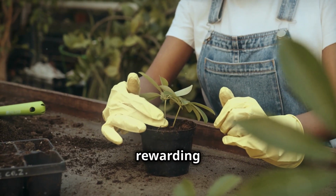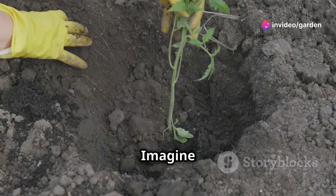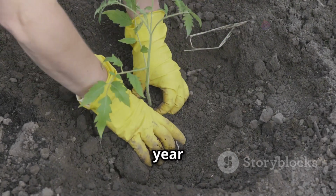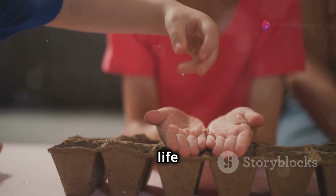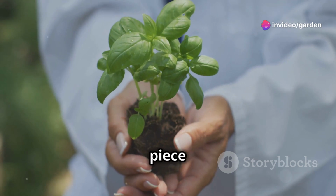One of the most rewarding aspects of heirloom gardening is the ability to save seeds. Imagine collecting seeds from your most prized tomatoes, beans, or flowers, knowing that you can plant them again next year and share them with others. Seed saving is a simple yet profound act that connects us to the cycle of life and empowers us as gardeners. Saving seeds is like preserving a piece of history.